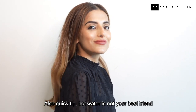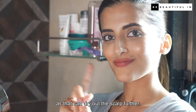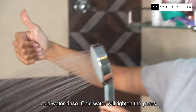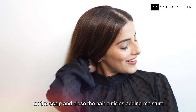Also, quick tip, hot water is not your best friend. So don't use hot water to wash your hair, as that can dry out the scalp further. Switch to lukewarm water and end your wash with a cold water rinse. Cold water will tighten the pores on the scalp and close the hair cuticles, adding moisture and shine to your hair.